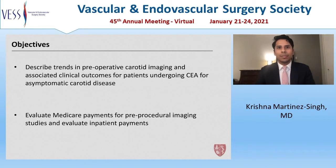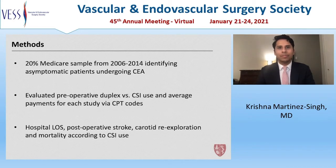The objectives of our project were to describe trends in preoperative carotid imaging and associated clinical outcomes for patients undergoing CEA for asymptomatic carotid disease in the Medicare population. We also evaluated Medicare payments for pre-procedural imaging studies and evaluated inpatient hospital payments.